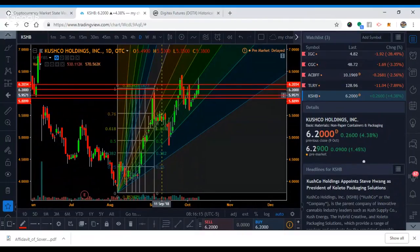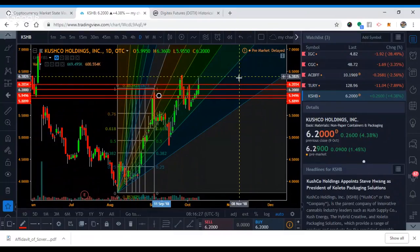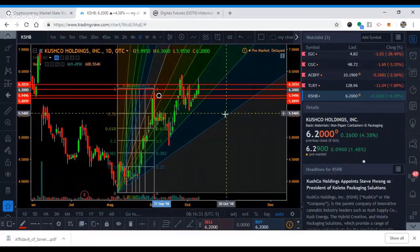What I try to do is apply all the possible price lines it could hit. So right now we have 6.20 on the retracement level. You're looking at 5.94, 5.88 on the rally side. You've got to get above six. What is the price to beat? 6.30, 6.35, 6.40.